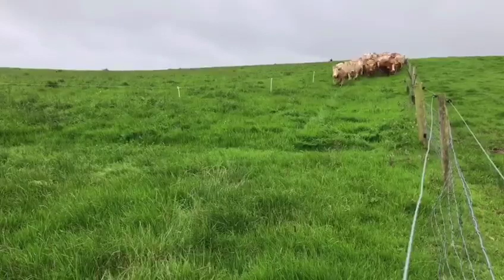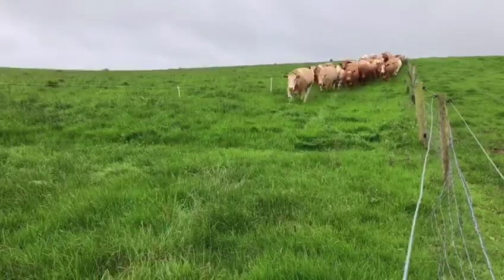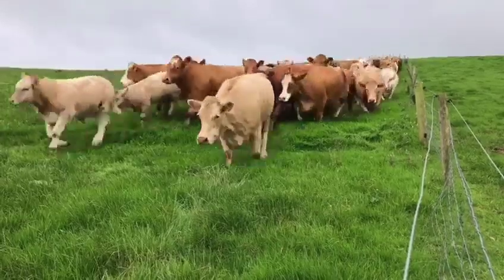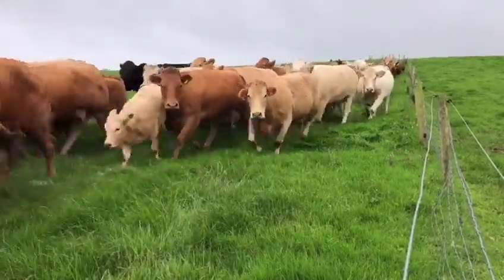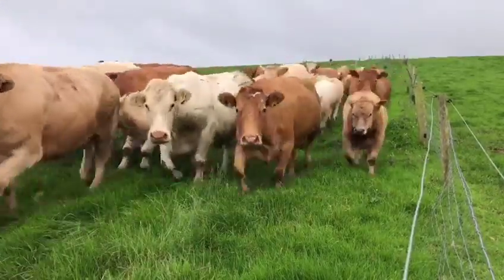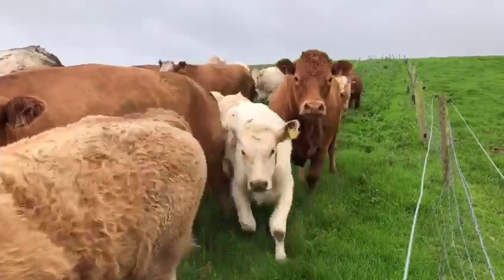It was a 10-day program with a fixed time AI at the end. We used PRIDs, and in consultation with our vet we came up with the plan for the program. So the results of the program after scanning were very pleasing indeed.